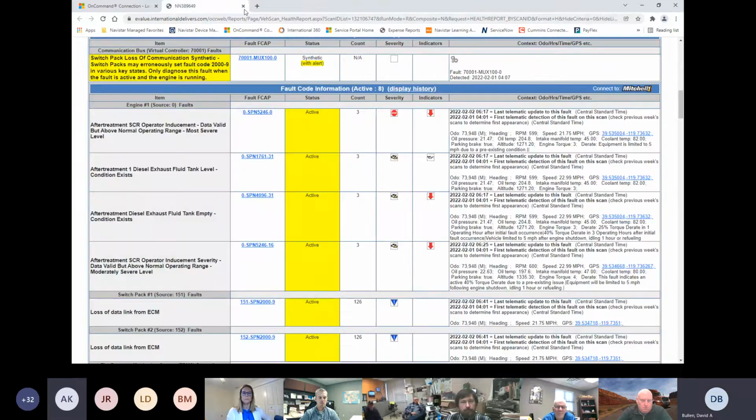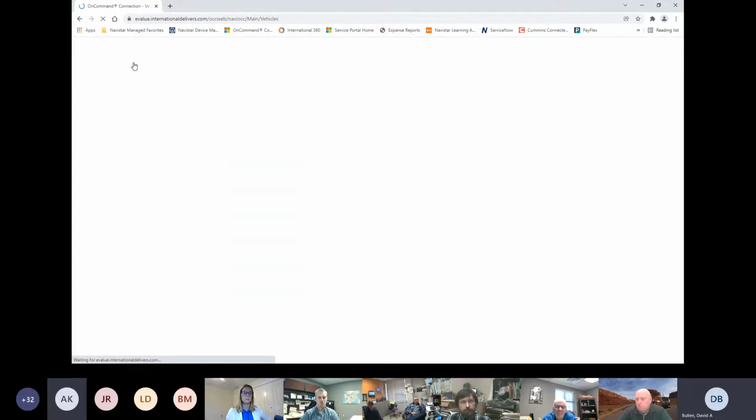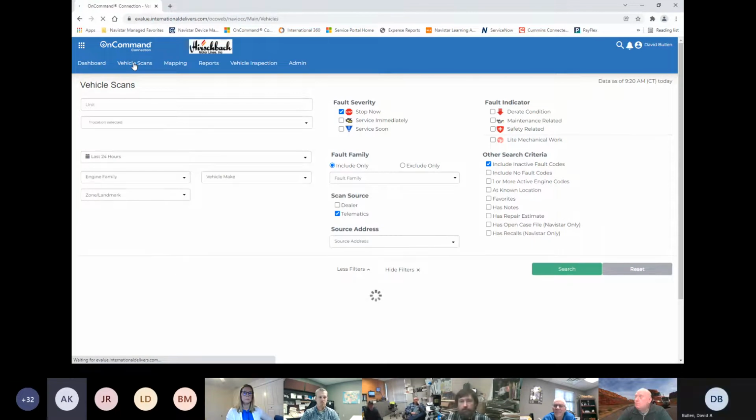That's a lot of data in a hurry, right? Dave, what's the second way I digest it? Well, I'm going to move to a page in this system called Vehicle Scans. And again, Vehicle Scans is a different way to digest the data, right? Some of us are very visual in how we learn, looking at the map, seeing where the truck is. That all makes sense. Others on this call, you know, I've got municipal trucks.